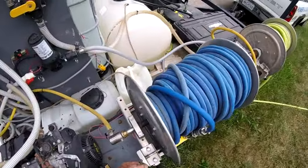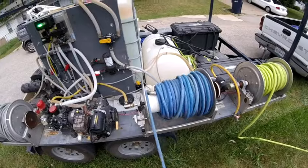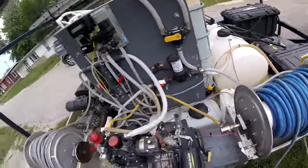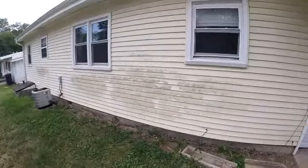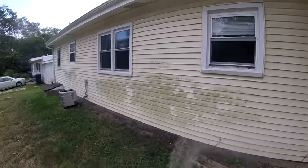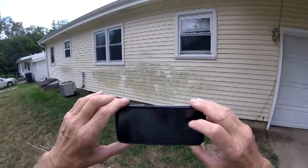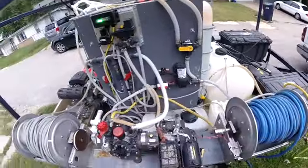I'm gonna wet this and get my before picture. Just water. So watch how that turns darker. See how bad that looks now? Now I want to get my before picture. Get the two windows in. Okay, there's my before.